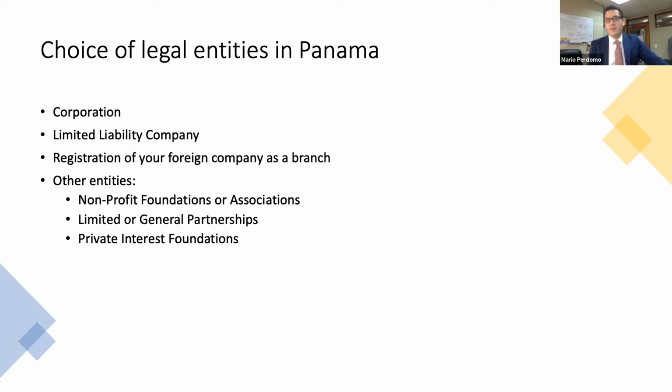There are other types of entities in Panama. These are a little bit more old-fashioned or less common, which are limited or general partnerships. These have been spaced out by the general use of the corporation.